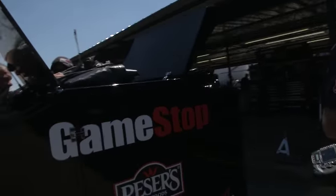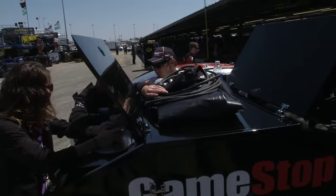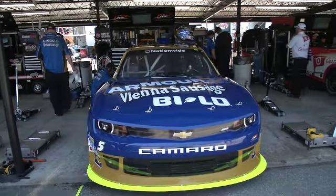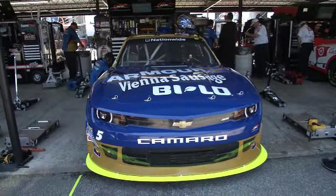Got the 5 car next to him. So 2 Cup guys parked next to each other, Kevin Harvick and Matt Kenseth. There's that Armour Vienna sausage Bi-Lo Chevy Camaro.